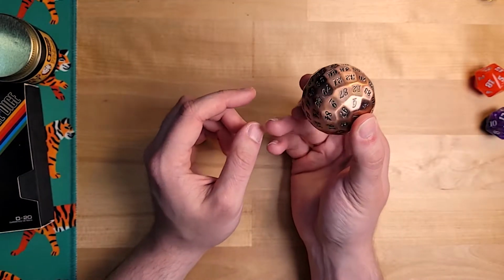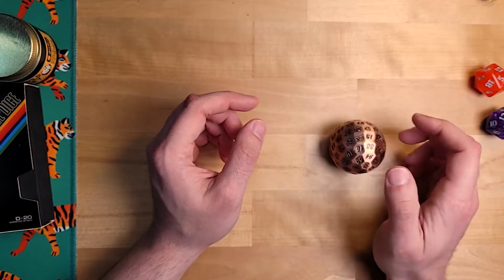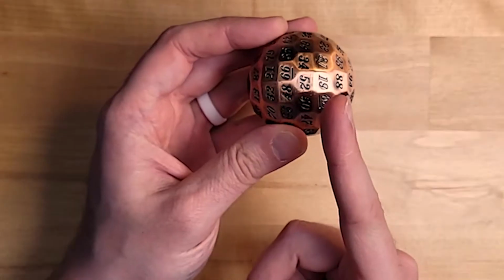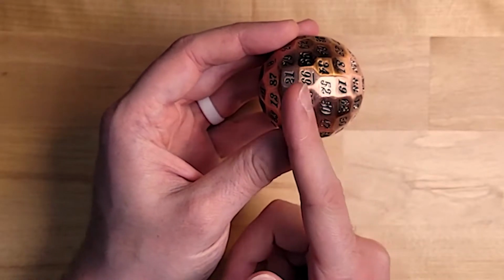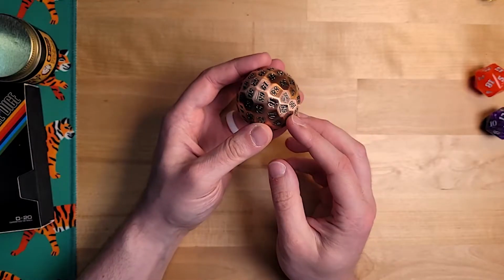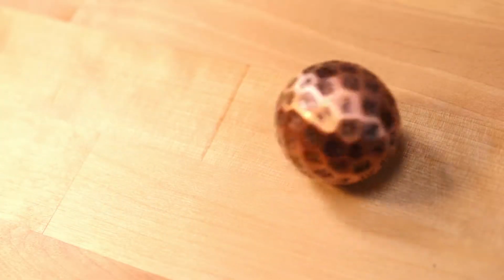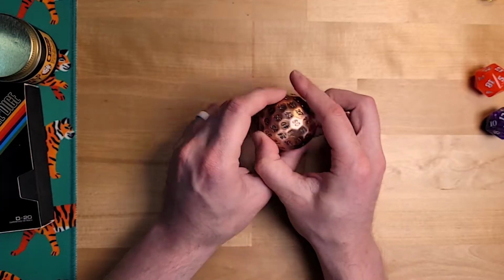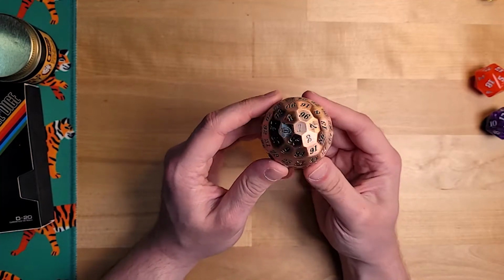is that I find that many of the single die D100s like this, not the percentile die, roll very skewed towards the center area. It tends to roll on these three or four lines here. So while yes, it's going to give you a random number, the ones on the ends are way less likely to happen, just because it tends to roll in a ball like this. So I think it's fun.